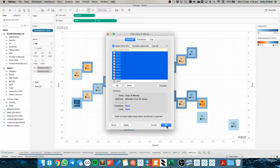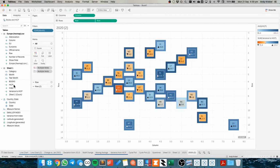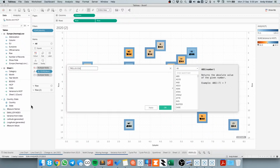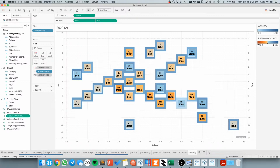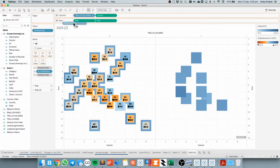So that's 12 of 20 values. All right, that's fine. And if I now put year onto detail, I'm going to call this my trellis columns. I'm copying these calculations from somewhere else, so don't worry about that. I know it looks like this is kind of magic, creating these, but I'm just doing it for simplicity. I have these saved in my notes. Okay, so both of these need to be discrete. I'm going to put that one in columns and this one in rows.